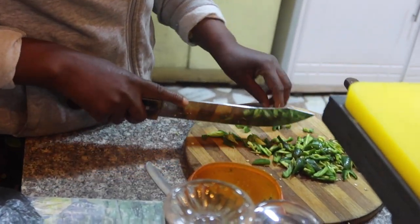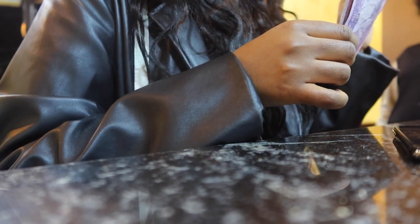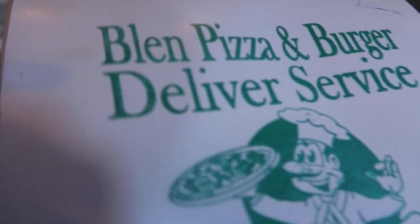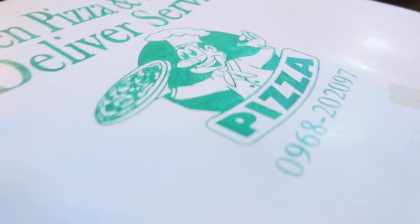Chopping up the chilies. Lost in translation, guys. Pizza and burger delivery service. Hey, good to know. I probably look scary now with that makeup. But yeah, I just got back to the apartment. I look a mess, but I'm about to devour this.